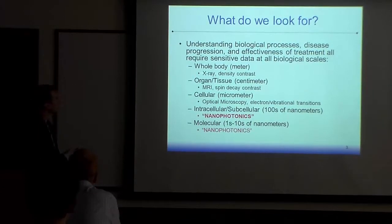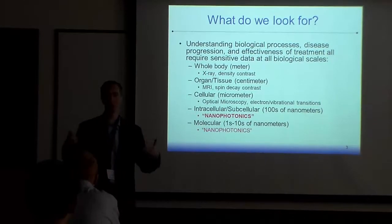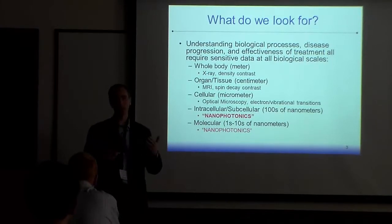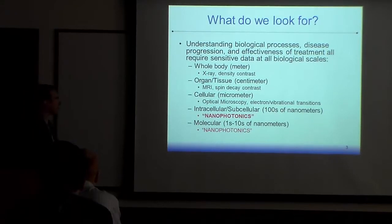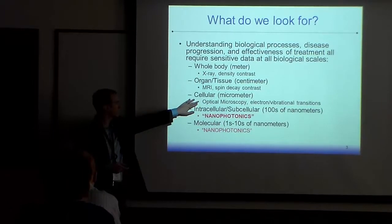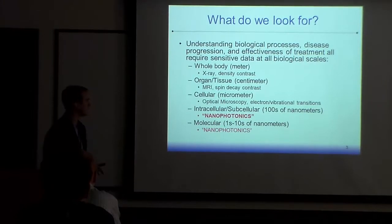If you look at biophotonics or biology in general, we have different length scales, and we need information on these different length scales. At every length scale, we get something interesting about biology, and you can also use physics in some interesting way, starting with the whole body, which is in the meters. For technologies, MRI or X-ray can be used. Then you want to go down to the cellular or subcellular level, where we can use optical microscopy. But the interesting thing about optical microscopy is we get physics information back about electronic or vibrational modes, but we start running into a limit of our resolution. I'll talk a little bit about that in a bit.